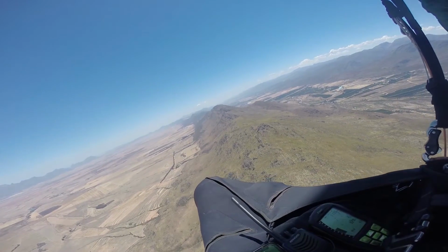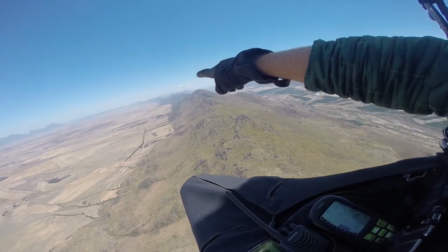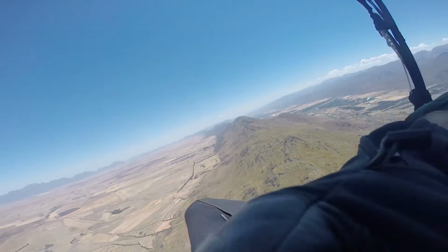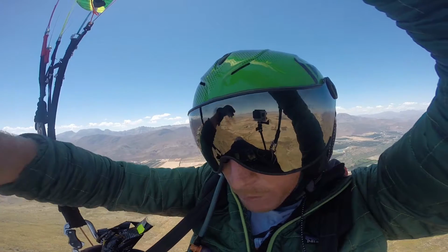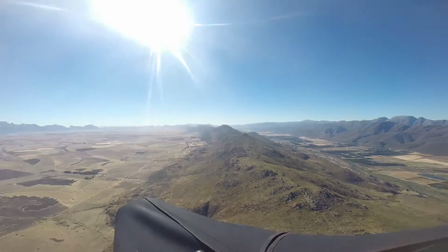Alright, the next stop on our journey is that big mountain over there, which is bumpy, and then we'll go a little bit further down. We're going to cross over into this back valley and see if we can at least get to Clanwilliam Dam. That's about an 80-kilometer flight from launch. Always lucky to land there.